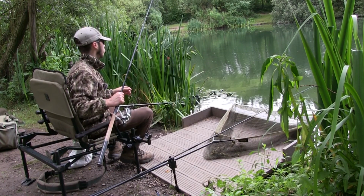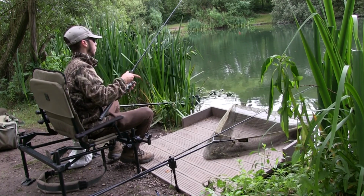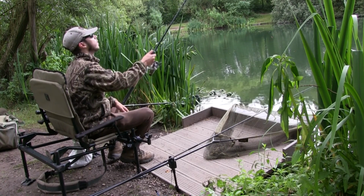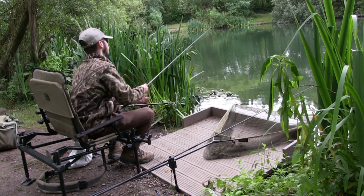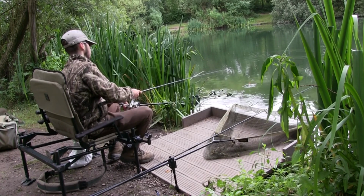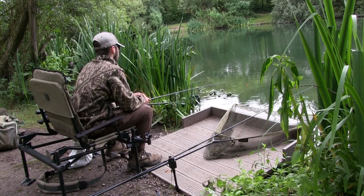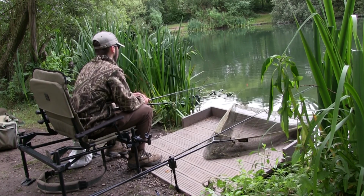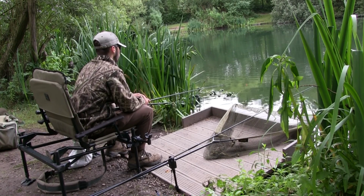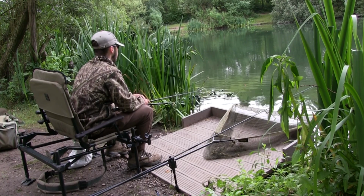Right, I'm starting off with single maggots, going for the first cast now. I'm going to start off with single reds. See what's down there first of all. I'm fishing right in the edge, so it's only a few foot deep. We'll see what's lurking about. Hopefully one of the big perch. I have to bring it a bit closer in.